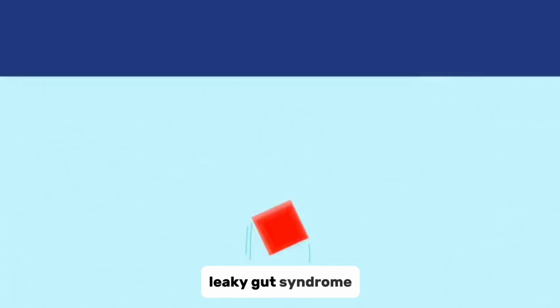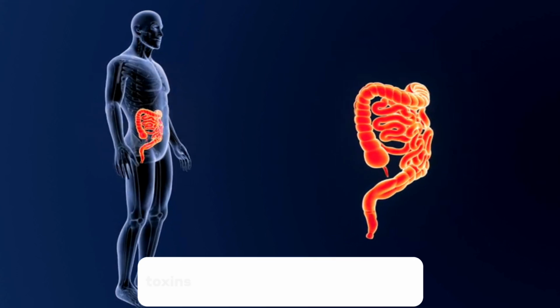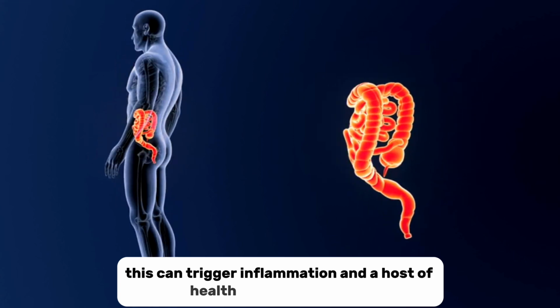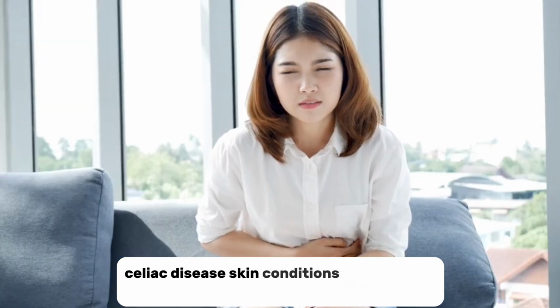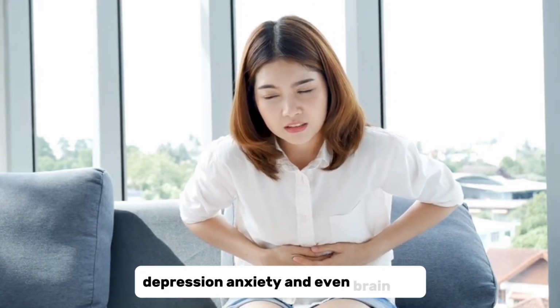Leaky gut syndrome occurs when the lining of your intestines becomes more permeable, allowing undigested food particles, toxins and microbes to leak into your bloodstream. This can trigger inflammation and a host of health issues, such as IBS, celiac disease, skin conditions like acne and eczema, obesity, type 2 diabetes, depression, anxiety, and even brain fog.